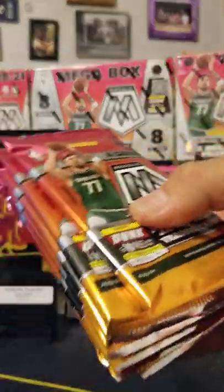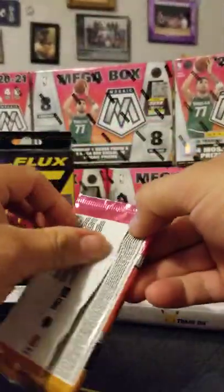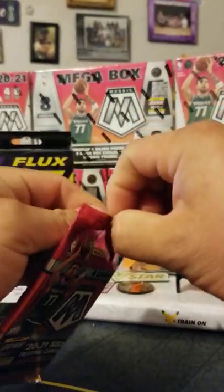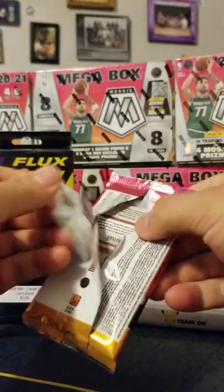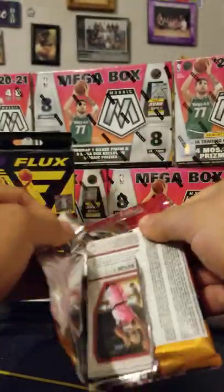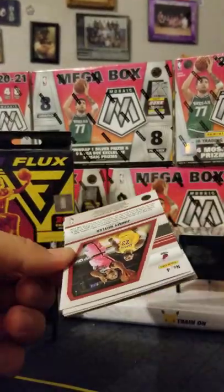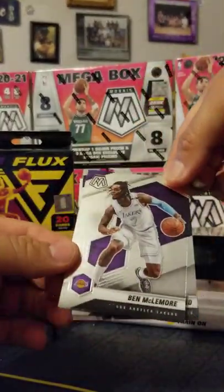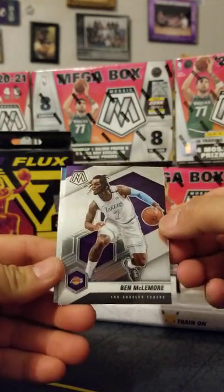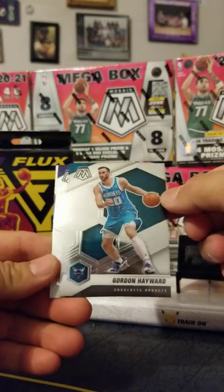Hopefully we get some pretty sweet pulls here. Numbered cards. Haven't had any good luck with pulling some numbered basketball cards in these blaster boxes. I got some mega boxes in the background. Maybe I'll get some out of there, but let's go ahead and see. First card is Ben McLemore. Got Gordon Hayward.